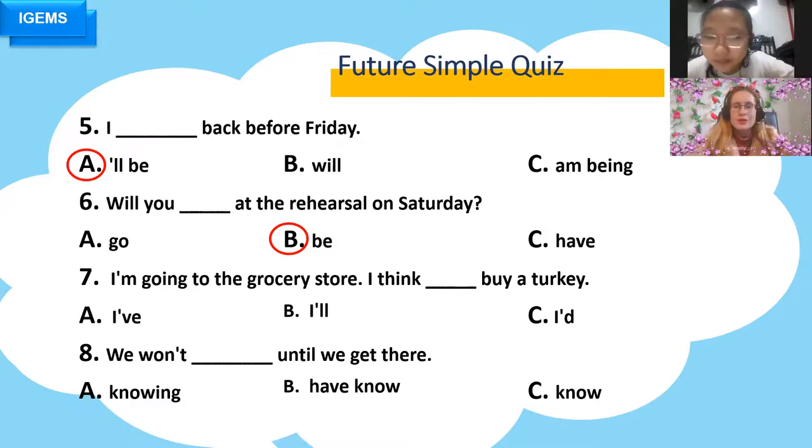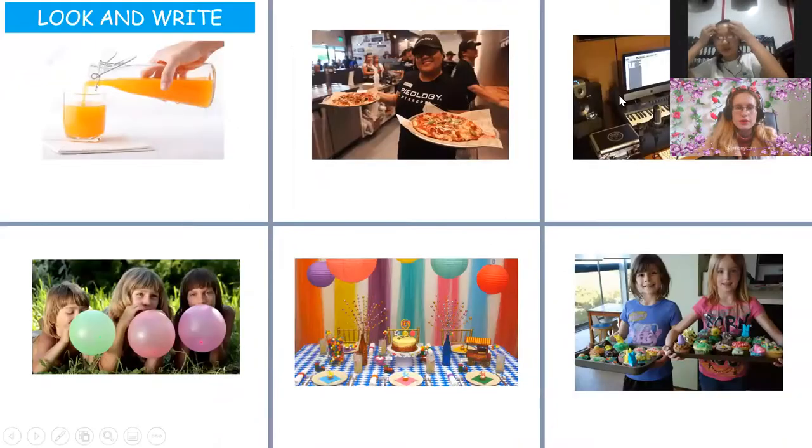I'm going to the grocery store. I think what? Buy a turkey. I think I'll buy a turkey. Nice. Well, we won't what until we get there? We won't know. Good work.